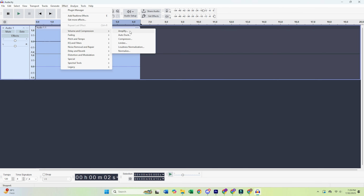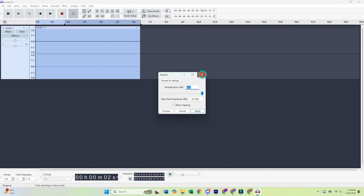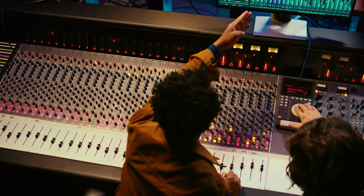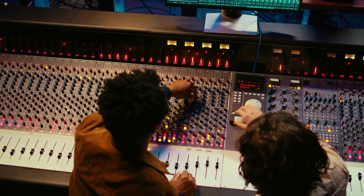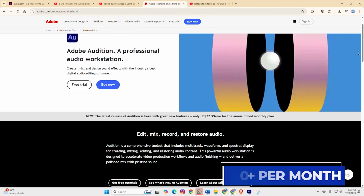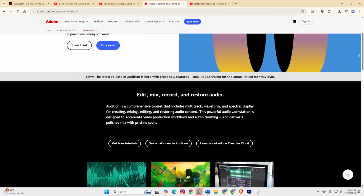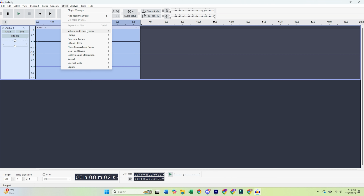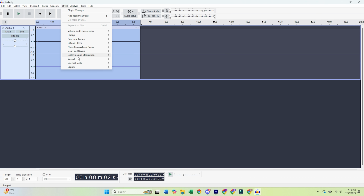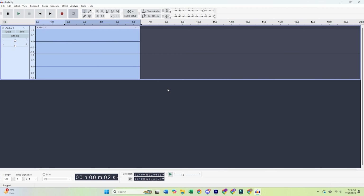The multi-track editing is fantastic for creating complex audio projects, and the built-in plugins cover everything from reverb to auto-tune. Plus, there's a huge community creating additional plugins and effects that you can add for free. Compare this to Adobe Audition at $20+ per month or Pro Tools at hundreds of dollars, and you realize Audacity is genuinely one of the best deals in all of software. It's been trusted by audio professionals for over 2 decades, and it just keeps getting better.